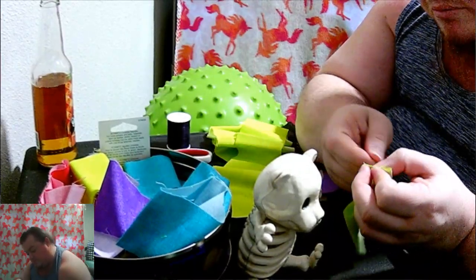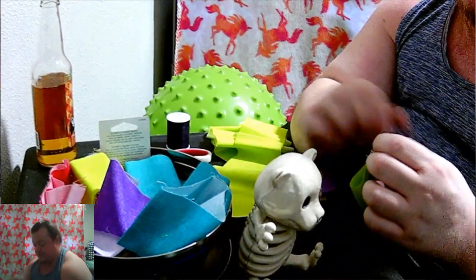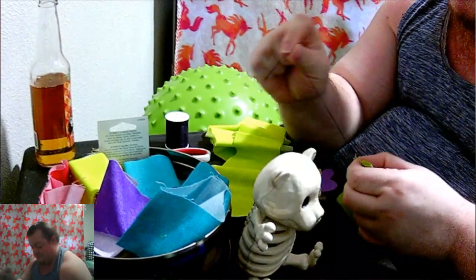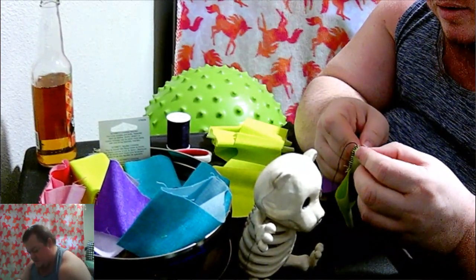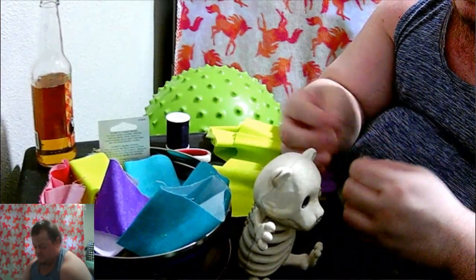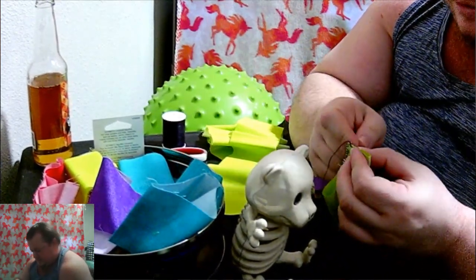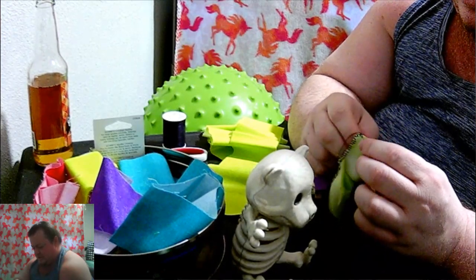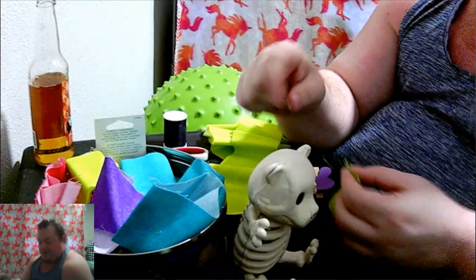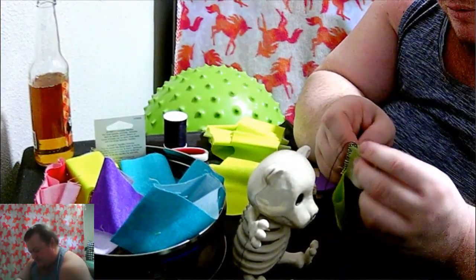This would be like a non-crafty parent's first attempt to make a teddy bear or something like that. You know, just take a living bear and then sew it into a set of cloth. Keep wanting to say yarn. And hope for the best, you know.